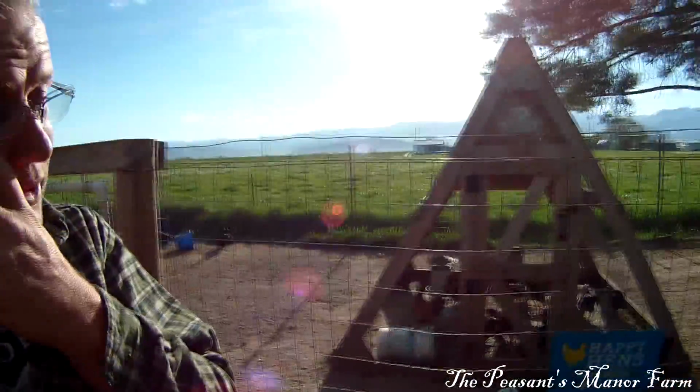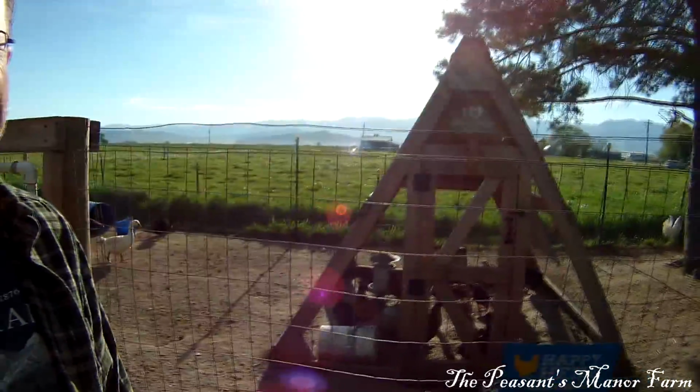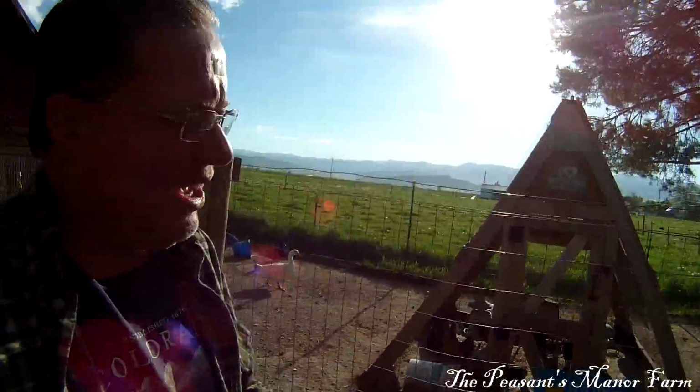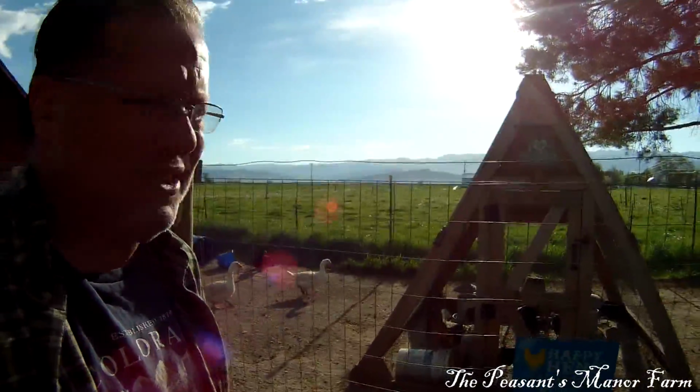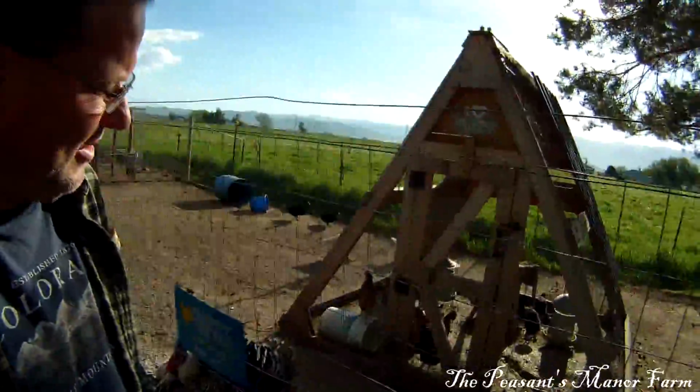These little ones in the A-frame, I keep them in there because they're small, easy prey. Owls could take them out easily, hawks could take them out easily. So to protect them, they're in there.